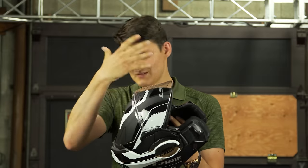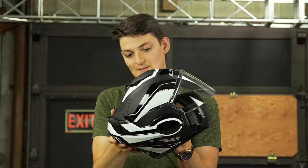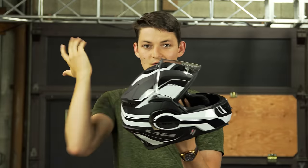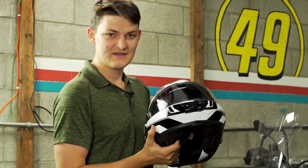And the Shark is gonna grind, it's gonna scrape, especially if you fail to open the visor before flipping. But here, I mean, look, it's way smoother. And how clever is that? It opens the visor for you. Seamless. Also, the Valiant is neutral, which fits most of us, while the Evoline is round, which does not. But most importantly, it's cheaper.